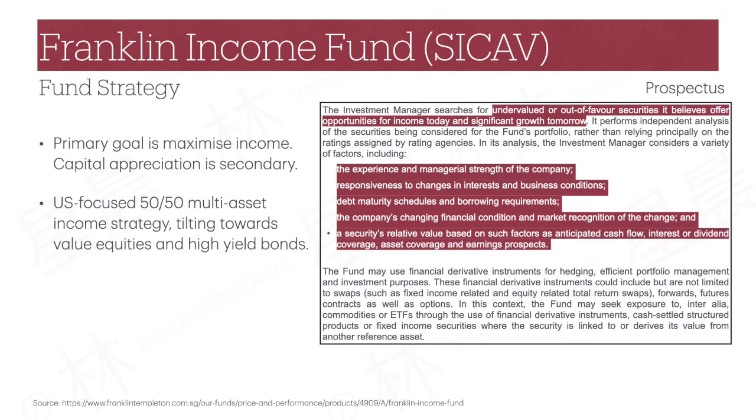The next paragraph provides a bit more details on the selection criteria in the investment strategy. It is stated the team searches for undervalued or out-of-favor securities it believes offer opportunities for income today and significant growth tomorrow. Linking to the fund's objective, I would interpret this as the fund looks to invest in equities and bonds that are currently undervalued but with growth potential, and that they provide sufficient current income to fulfill the fund's income requirements. There are some bullet points giving further examples of selection criteria, although they are still worded quite vaguely.